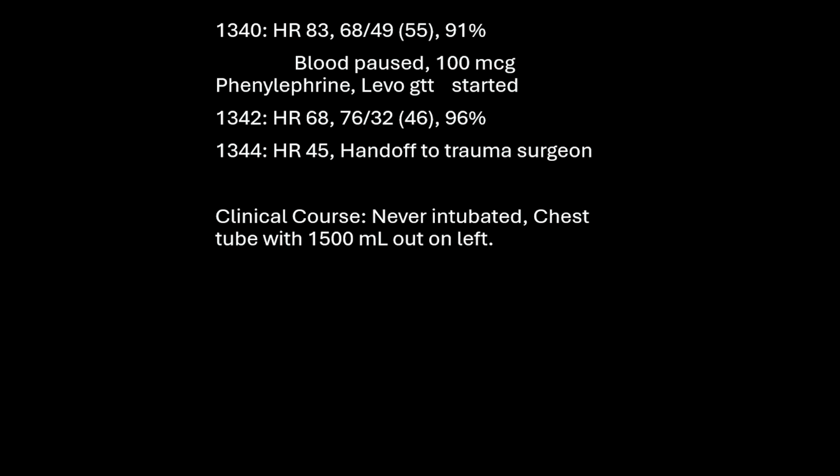So we went ahead and did a push dose pressor of Neo, started a levo drip. We're still not exactly sure. We're starting to kind of lean more towards neurogenic shock as his biggest problem, because you would still, again, suspect a heart rate greater than 83. And then at 1342, his heart rate goes down to 68. And that's when we're like, oh, he's definitely in neurogenic shock.